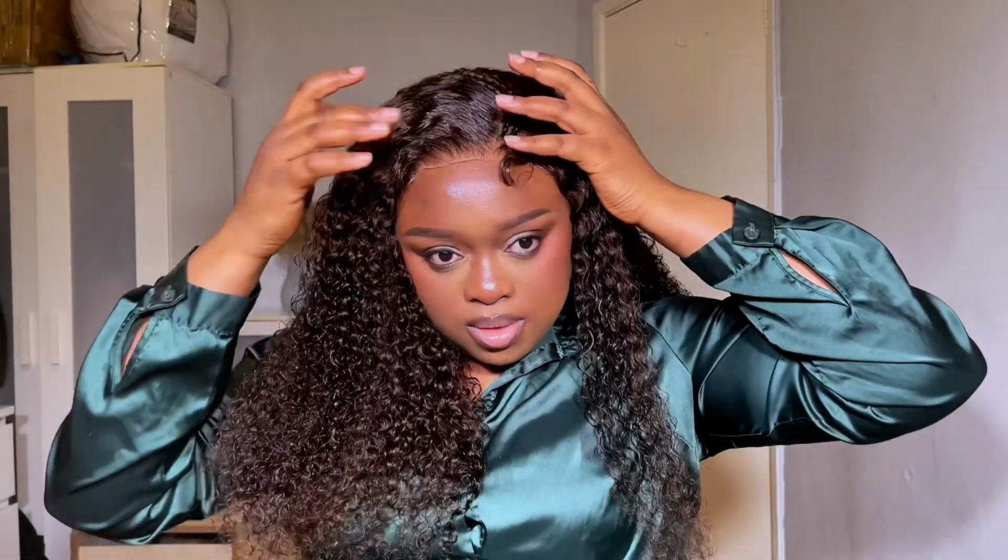I don't know why I'm praising the hair too much, but the hair is really good. I feel like it's because of the color, because for some reason, I do tell brands I love colored hair more than the natural color. I do like any hair that is not just the natural hair color, because I'm tired of the natural hair color. I want some life, I mean, I want some colors in my life.